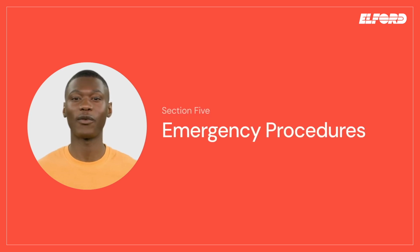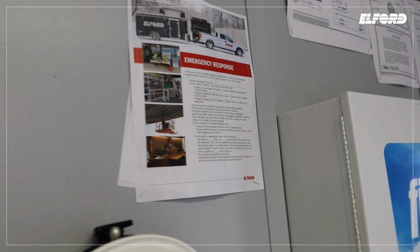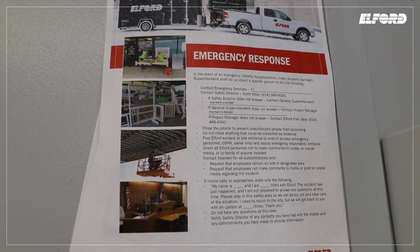Section 5. Emergency Procedures. Employees shall note the emergency and security numbers, 911, while working on this project. Employees working on site must have a full understanding of the emergency evacuation procedure. Emergency contact information for the site superintendent and Elford management will be posted in the job office or job trailer, along with all required labor law postings.